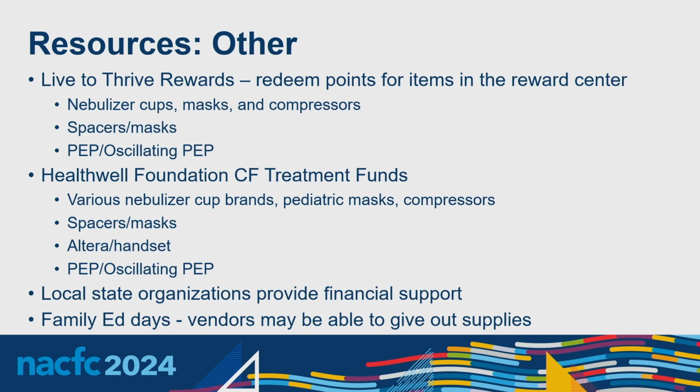We encourage you also to check with different state programs, as some states do have programs that will provide financial support to items not covered by insurance. And then if you have a family ed day, consider asking your vendors to bring some supplies to hand out to your families on those days.